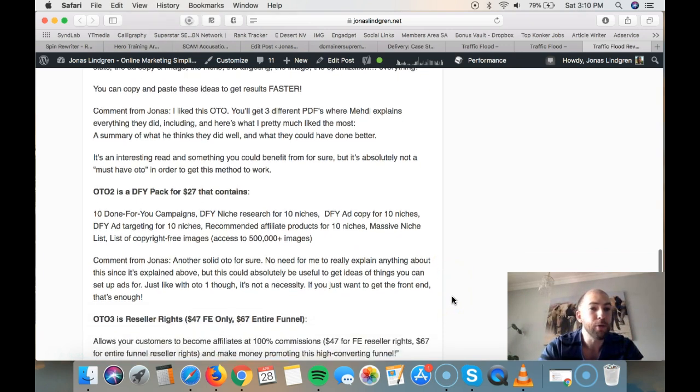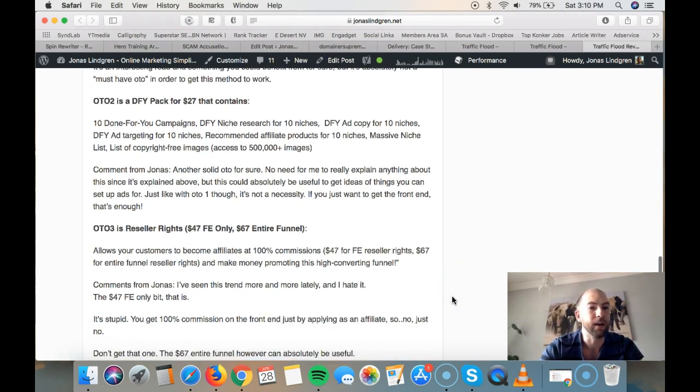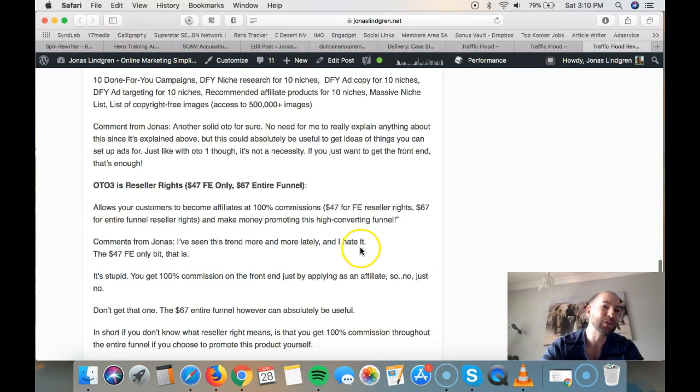Yeah, 0203, this one is dumb in a way, a little bit anyway. So the first one is Reseller Rights, $47 for the front end only, and there's also another option which is $67 for the entire funnel. That's the one you're going to want to pick if you want Reseller Rights in the first place. As you can see here, it allows your customers to become affiliates at 100% commissions. $47 for front end reseller rights, $67 for entire funnel reseller rights, and make money promoting this high converting funnel.